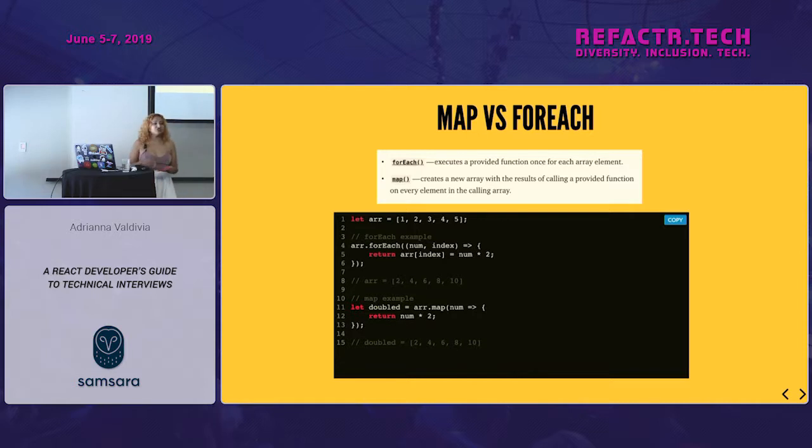With map, you actually get a new array returned. When you use forEach, you are supposed to pass in a function so that you can apply it to every item in the array, but you're not going to get anything returned back. I know that says array, whatever that is returned. It's just an example of what you'd get back, but you will always get undefined with forEach, just to let you know. So it's always important to know the difference between those two.